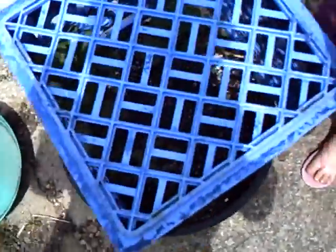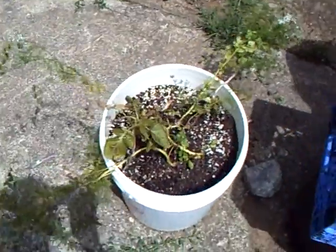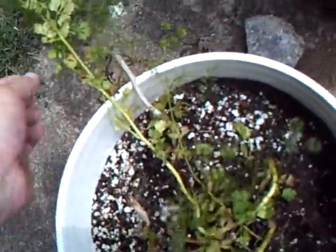How am I gonna water them? Just water them through the plastic, honey. It'll get through there. That's good. You see how it's getting wet? That's good. Can you do it? You do it, honey. I'm busy with the camera.